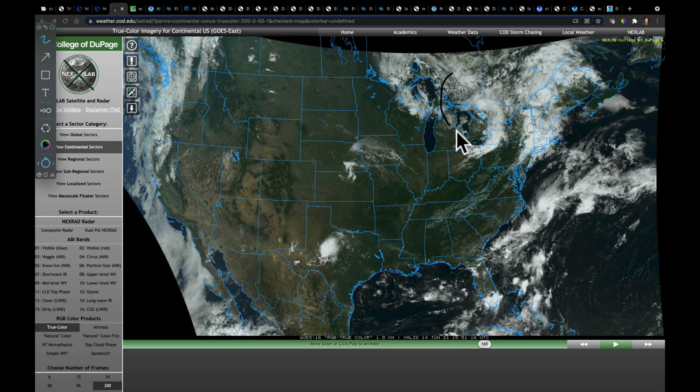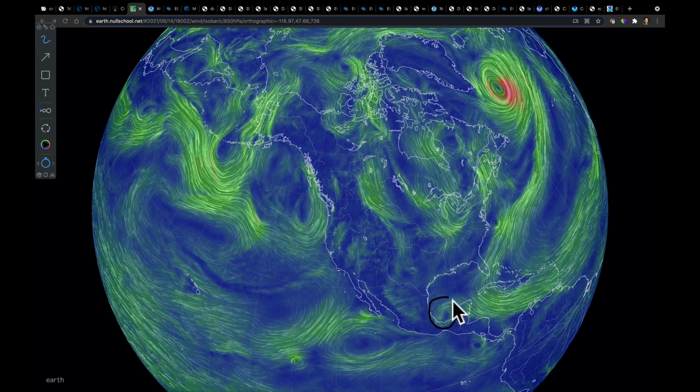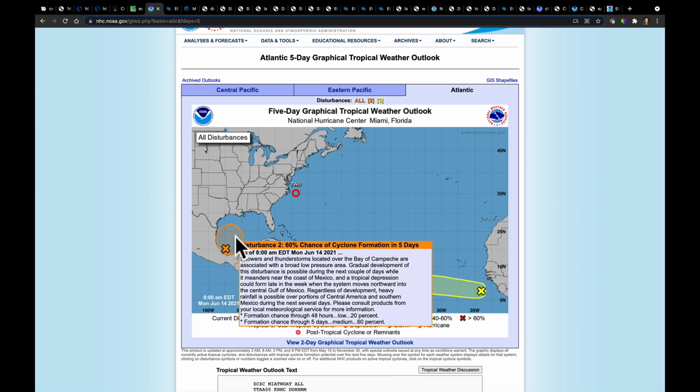Now, there is still a larger low that is spinning here, and that's going to increase severe weather threat today in parts of the mid-Atlantic and the Northeast. And there's still flow coming out of the southwest here that's going to increase our chances of rainfall in the Columbia Basin. But first, I want to talk about what's going on in the low-level flow right here, where we're watching a tropical system, because the National Hurricane Center has now given that a 60% chance of developing into a tropical cyclone over the next 5 days.